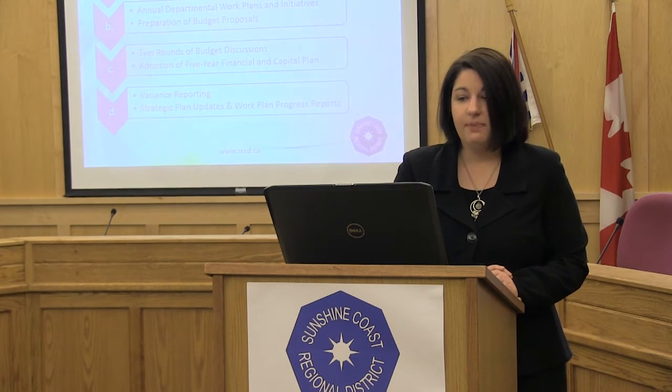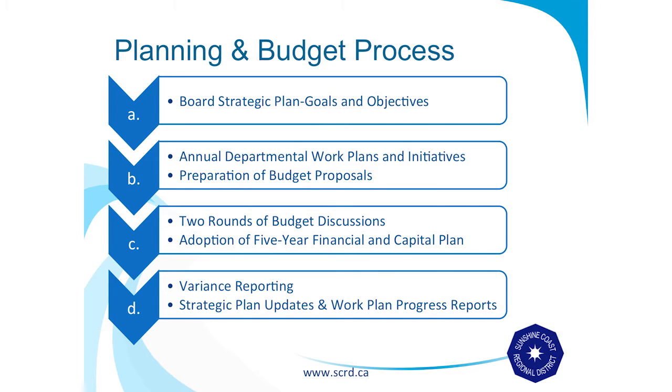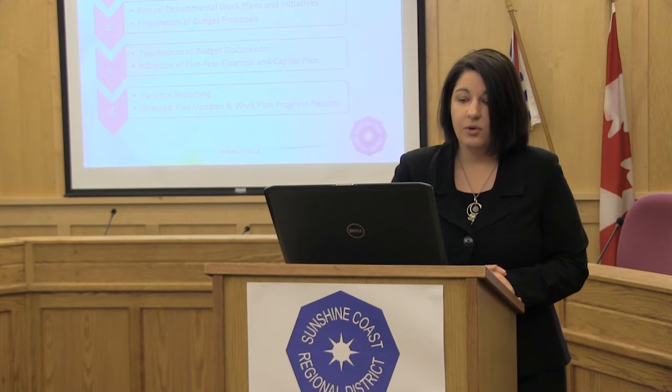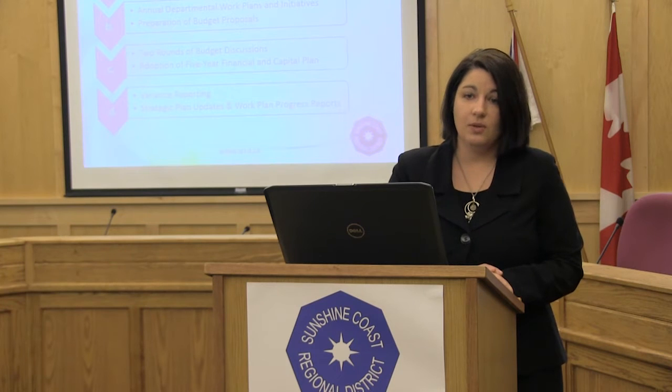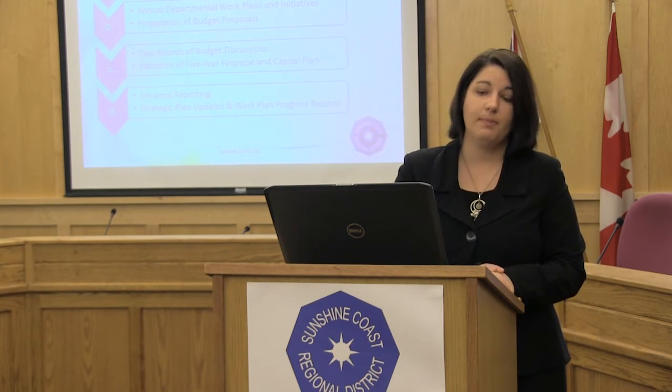The regional district's budget process begins with the board's strategic plan. That is where they create their goals and objectives for their upcoming term. The board's strategic plan was adopted July of 2015, and it also has identified some key strategic directions. So the next item that flows out of that is departments will create work plans and initiatives to align with the strategic plan, and then they prepare for the budget proposals.